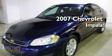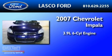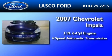This is a 2007 Chevrolet Impala. It has a 3.9-liter six-cylinder engine and a four-speed automatic transmission.